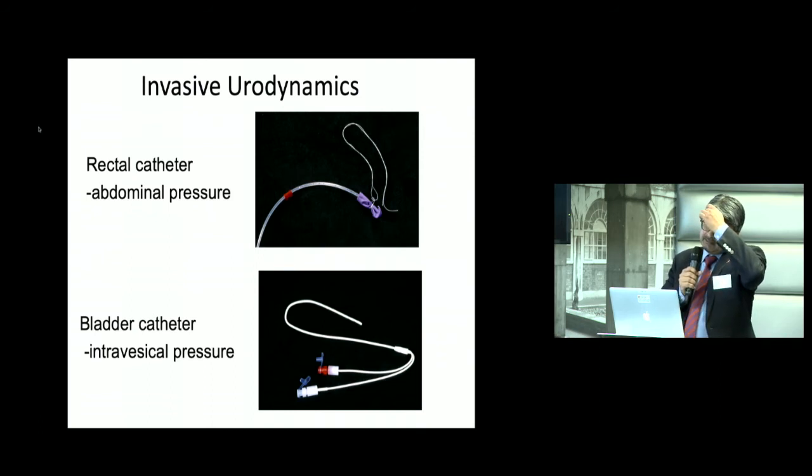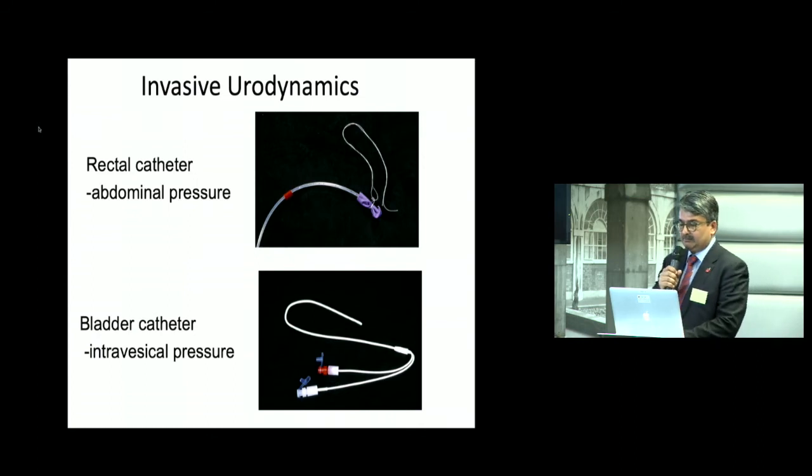Again, typically, which is probably a little bit different to a lot of other centers, we tend to do the vast majority of our invasive urodynamics through suprapubic catheters, which requires an anesthetic a day before we are doing the study. And I have faced quite significant questions over this approach, but there are sound reasons why we think that this is a better technique.